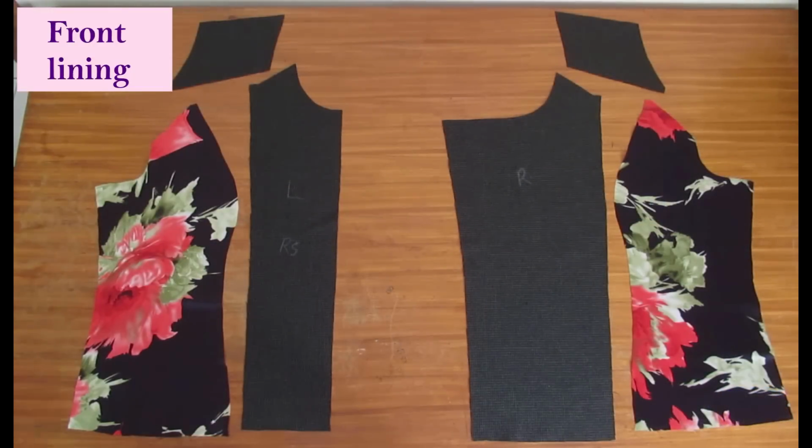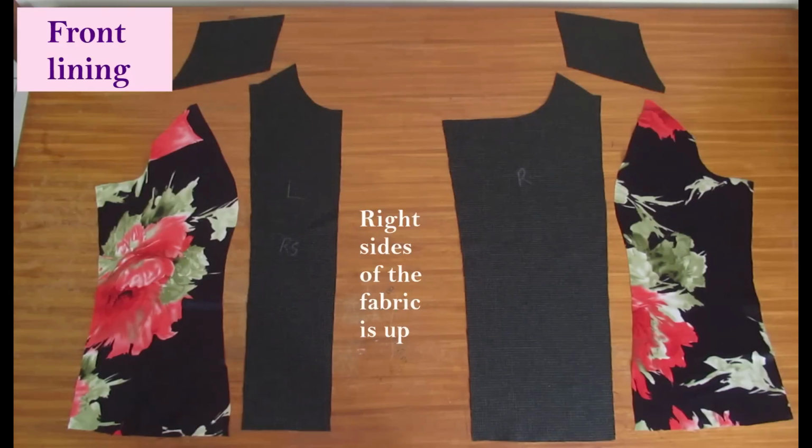This is what you need for the lining. It's essentially the same thing, the same pieces, only cut differently. Remember, we cut 2 of these. These are the interfaced ones. These are the ones that will go on the inside.